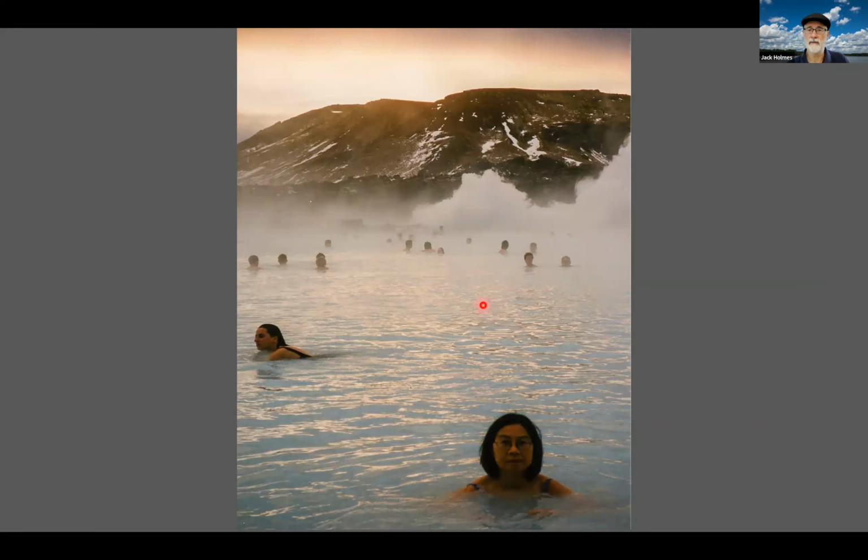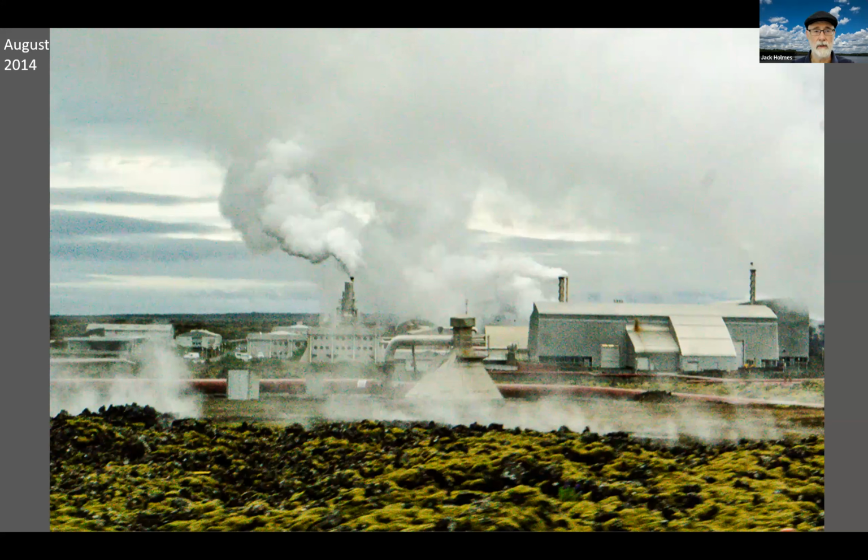The water feels warm and silky. Now we're back outside after swimming, warmed and soothed. We're going to be on our way again. We snap back to 2014 as we continue east along the ring road.